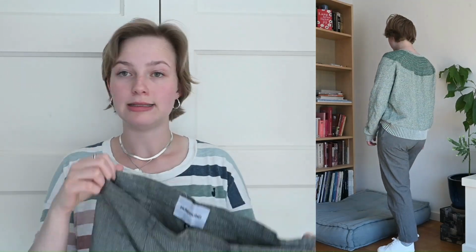And then we have these grey striped trousers by Hund, which I wear a lot for work. I think these are really flattering. Yeah, love these as well. These are a wool trouser, but they are really nice and lightweight, which makes them actually really great for all year round, both in the middle of summer as well as in the depth of winter. These are really wearable, which is fantastic.